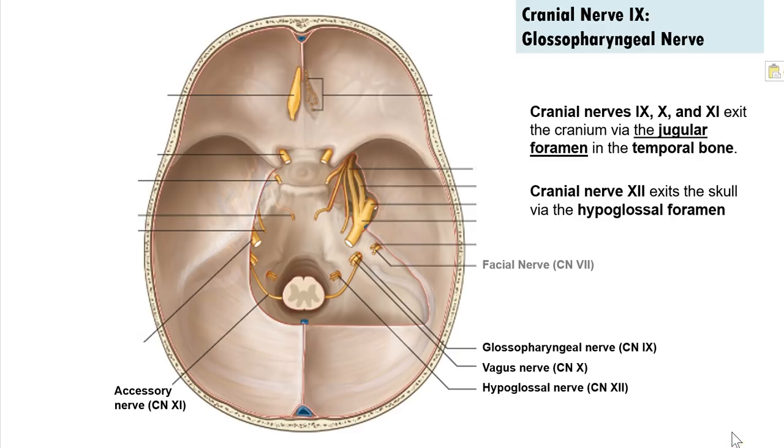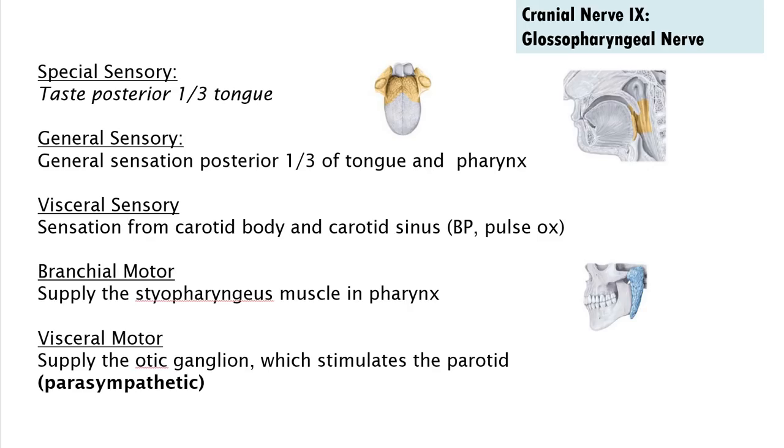Cranial nerve 9 is the glossopharyngeal nerve. It exits and enters the skull through the jugular foramen, as does the vagus nerve, or cranial nerve 10, and the spinal accessory nerve, or just accessory nerve, cranial nerve 11. The glossopharyngeal nerve carries taste, or special sensory, from the posterior 1/3 of the tongue.